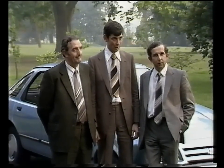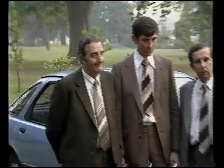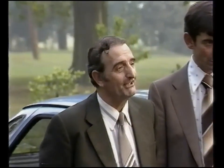Okay, gentlemen, you've all had a good look at the car and you've slammed the doors and kicked the tyres. You've had a test drive. Let's get some rather more considered views. Roy, what do you think about the appearance? I think it's excellent. I really like the style of it. You like the front end? I like the front end very much. That's the big attraction, plus the hatchback feature.